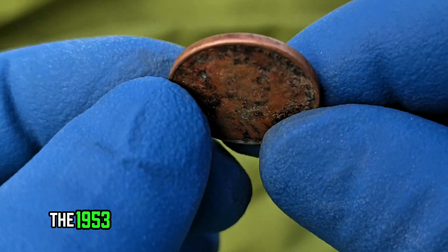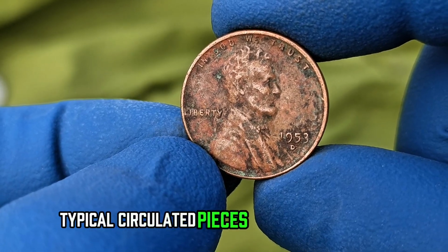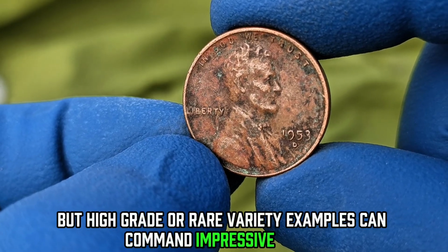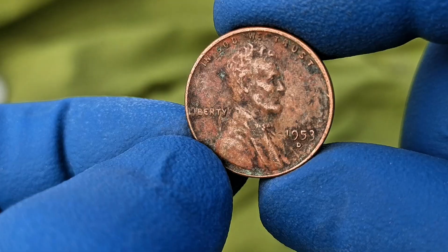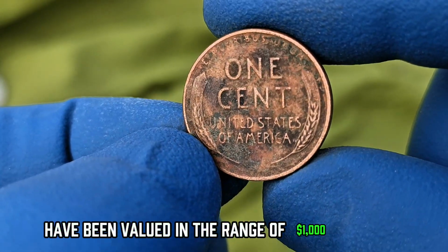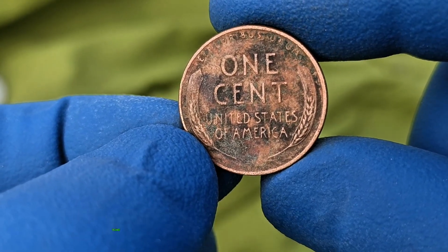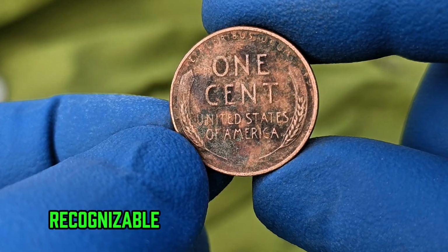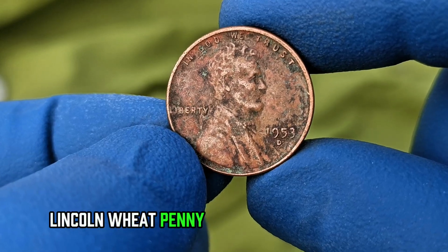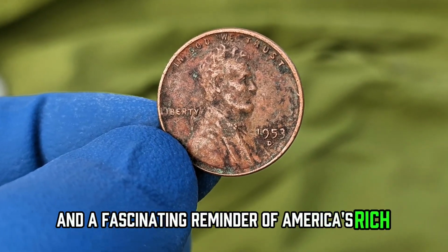The value of the 1953 D wheat penny varies depending on its condition and rarity. Typical circulated pieces may carry modest collector value, but high-grade or rare variety examples can command impressive prices in the numismatic marketplace. In some cases, well-preserved coins or notable varieties have been valued in the range of $1,000 to $8,000, especially when professionally graded and authenticated. Because of its historical significance, recognizable design, and continued collector demand, the 1953 D Lincoln wheat penny remains a prized addition to many coin collections and a fascinating reminder of America's rich numismatic heritage.